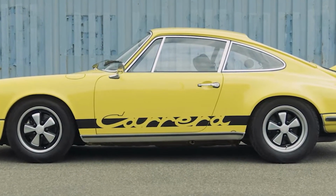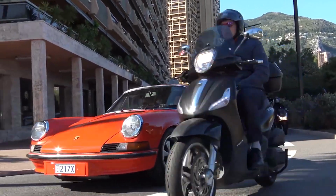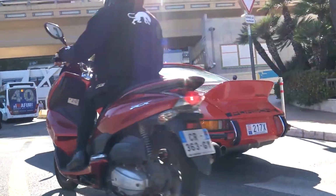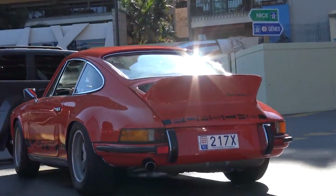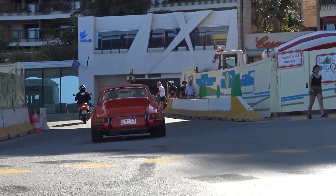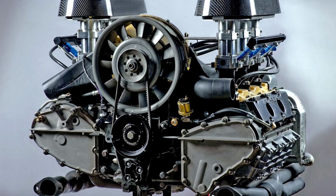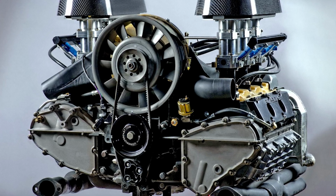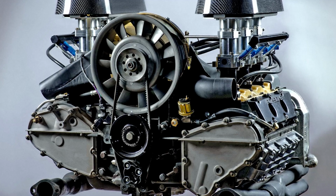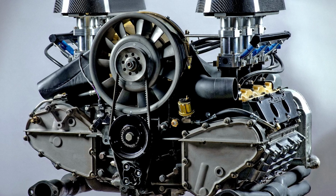But the Carrera RS 2.7 wasn't just about shedding pounds, it also had to pack more punch. The 2.4-litre flat 6 from the 911S had already been pushed to its supposed limits, but Porsche's engineers weren't done yet. By increasing the bore to 90mm and introducing a groundbreaking nickel carbide coating on the aluminium cylinder walls, they extracted an extra 20 horsepower. The result, a 2.7-litre engine producing 210 horsepower.